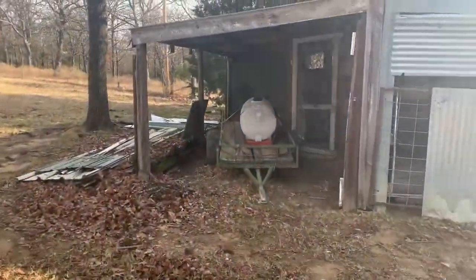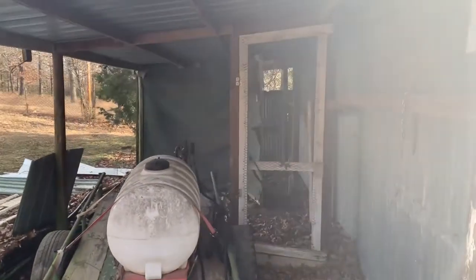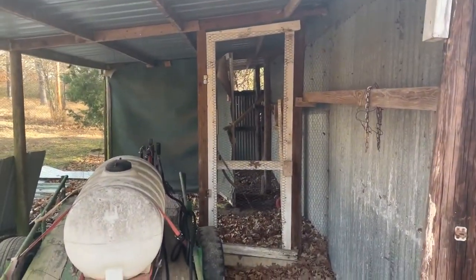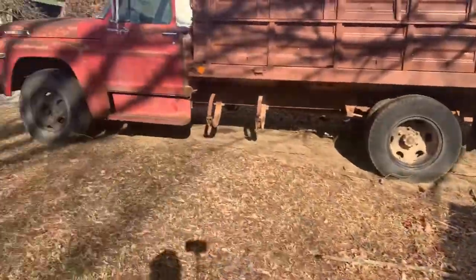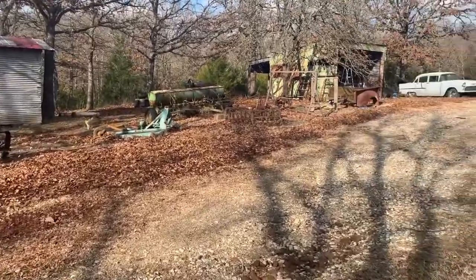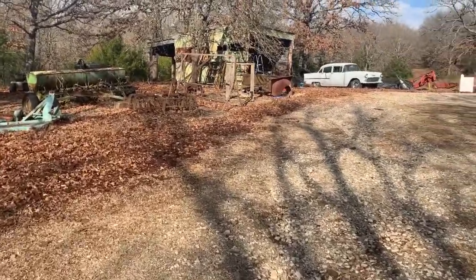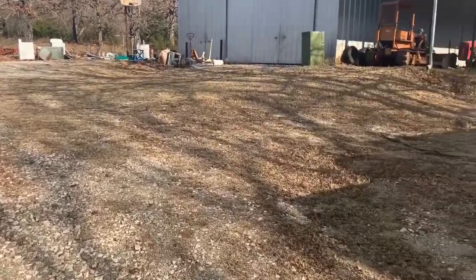And over here, on the other side of my sprayer, is the chicken coop. We don't currently have any chickens right now, but that's something we're gonna change here in probably the next week, because our other chickens, pretty much they all died, got caught by varmints, you know, predators. So we plan on getting some more.